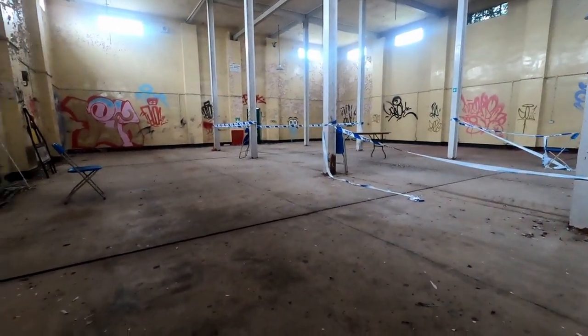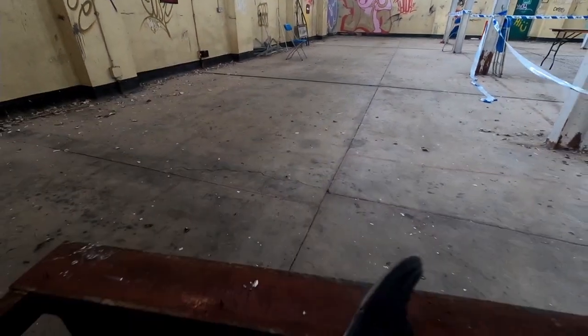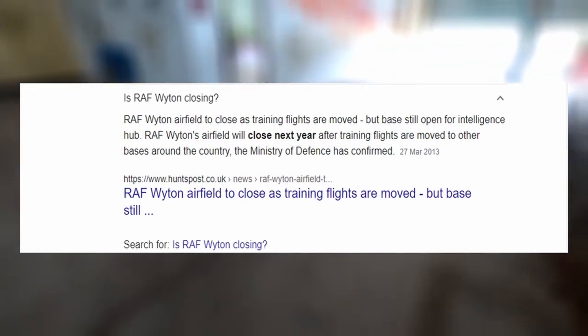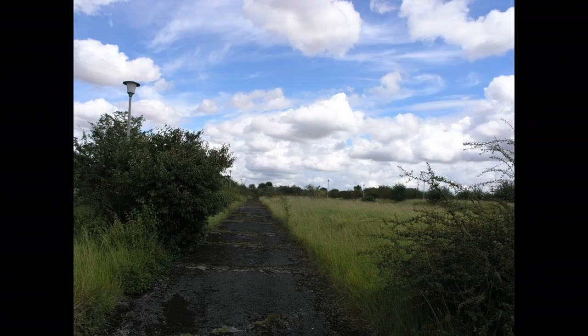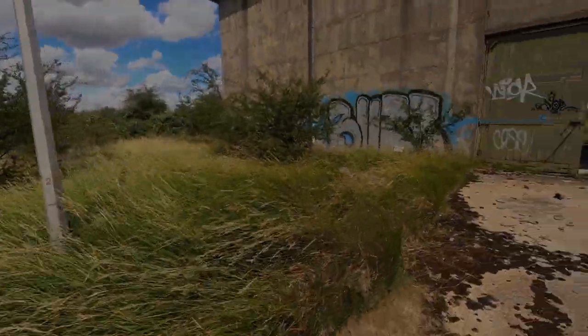The bomb store would have closed around the early 90s or 2000s. RAF Wyton, on the other hand, is still very much in use, although it is due to close next year in 2022. But now, in 2021, the bomb stores at Wyton are covered in grass. All that remains of the old concrete paths between buildings are the old lampposts. Anyway, that's enough history. Let's explore the remains of RAF Wyton bomb stores.